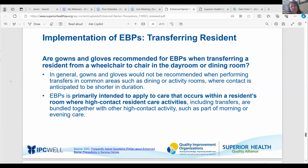We had reached out to them and they said it's not recommended when performing those common transfers, such as to the dining or activity room, where that activity is considered to be of shorter duration. It's primarily intended for use when there's high contact resident care activity. So keeping that in mind and differentiating that will help.